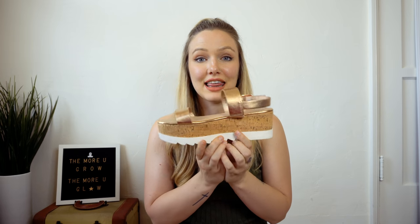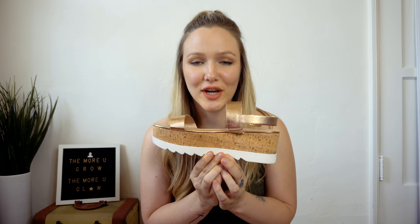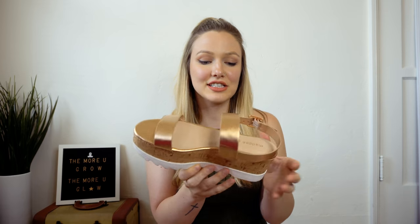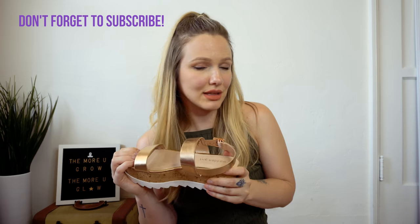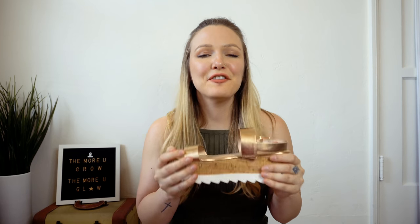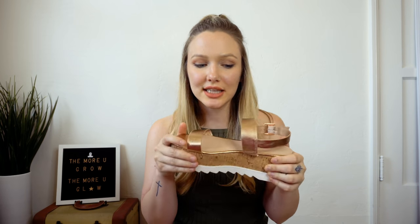Oh. I actually wore them home from the mall so the bottoms aren't as white anymore. But yes, this shoe is everything. I love it so much. They come in nude, they come in black, they come in white. The white would have been my second pick because it made my legs look tanner than they really are because I ain't tan. I feel as if this is more fashionable than a regular chancla, for sure.